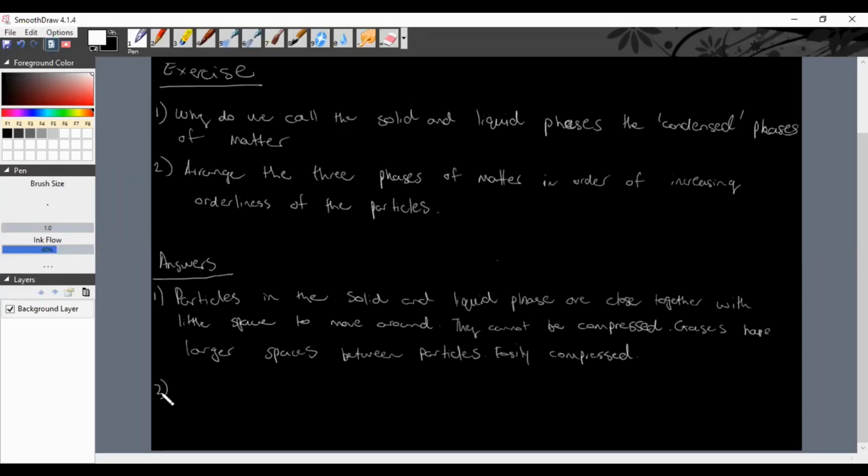But they asked us to arrange the three phases of matter in order of increasing orderliness of the particles. In other words, from least orderly to most orderly. If we must rank them from least orderly to most orderly, we'd rank them like this. Gases would be at the least, then liquid, and then solid. Solid is the most orderly. If we start with gases, we've mentioned it already in this answer. They basically have maximum freedom of movement. They can move wherever they want to.